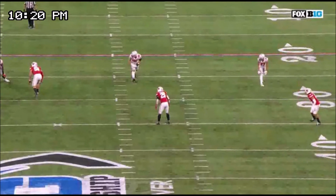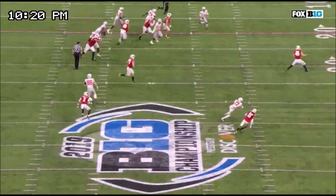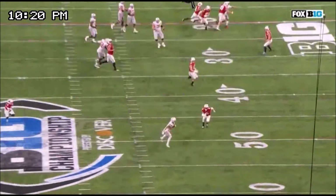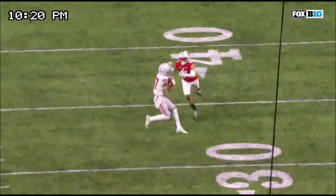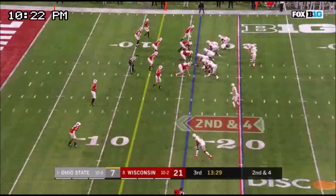Great receivers never stop working. Watch Chris Olave. He breaks off his route. He's running a normal in cut, and then he sees, I got to get open. He finds the space deep down the field, and Fields delivers a beautiful ball. Victor with 2 catches. Didn't have a catch last week against Michigan.